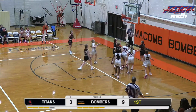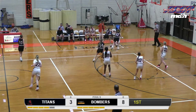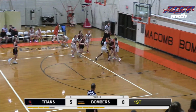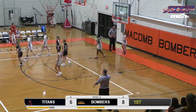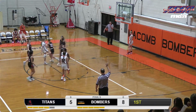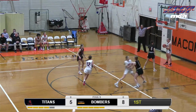Remind, they just called that a 2. And we'll have a bucket on the other end of the court. And Macomb, a little bit of issues now, turns it over once again. Pass inside, and we're going to have a traveling violation called. That was Jaden Houston with the last bucket for West Hancock. 8-5 is the score. 2 minutes, 13 seconds remain.